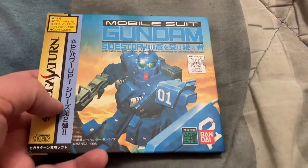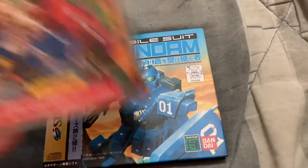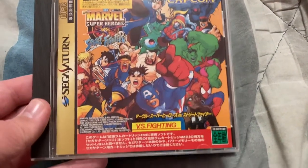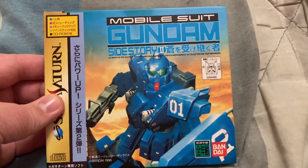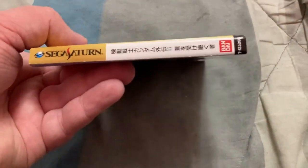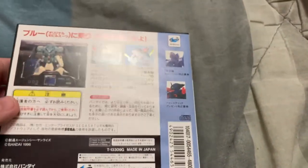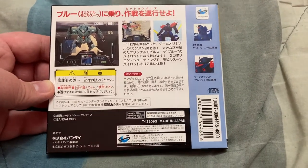Next up, I've got my only Gundam game I have on the Saturn, and it is Mobile Suit Gundam Side Story 2, released on December 20th of 1996. Now, about this game, not that one, this one. It was released on October 22nd of 1998. Just so you know. And yes, I didn't mention the release date to this game as well. And yes, this is a 3D first-person shooter. And yes, just so you know, it's nothing like Doom or Quake or Powerslave. All three of those games are on the Sega Saturn.